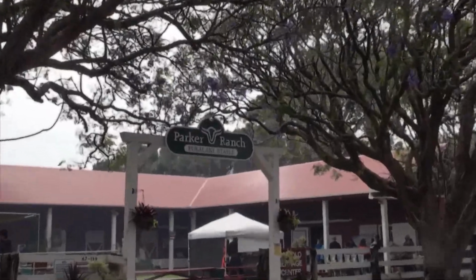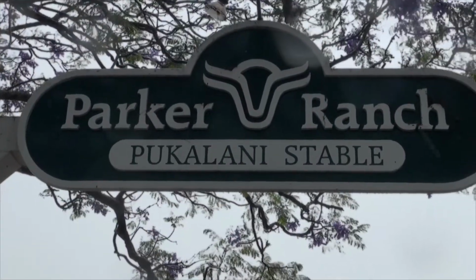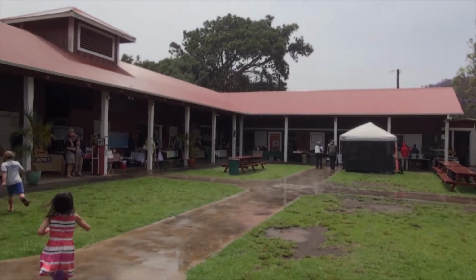We're at the Pukalani Stables, once a horse breeding operation for Parker Ranch. Today, it's the Kaneula Heritage Center. Welcome to the Kaneula Hall of Fame.